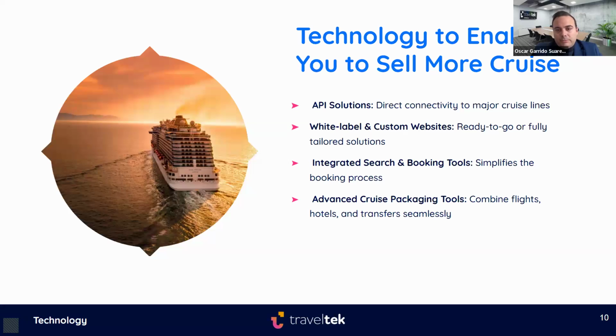So the first is the white label. We have a really comprehensive white label solution for cruise, and it's ready to go. It's really easy to set up with your own logo and your own brand guidelines, to give it the same look and feel that you have for your company. Then we also have custom websites.